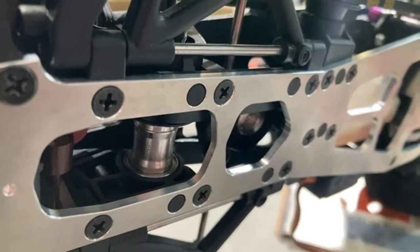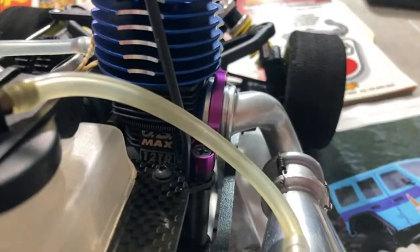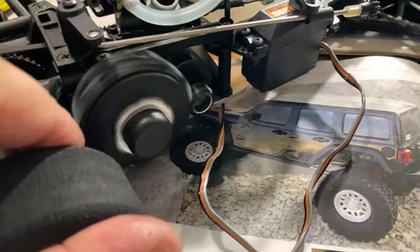The Chevy small block of Nitro goes to Earl Moorhead. Oh, yeah. Well, this is one of the best engines in the world, yeah. This one is brand new. Gear mesh. Let's check it out. Sickening.